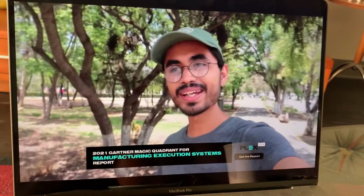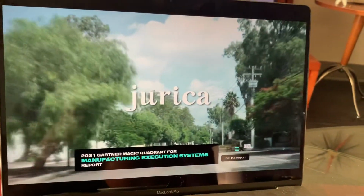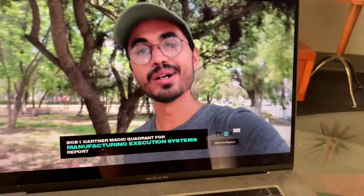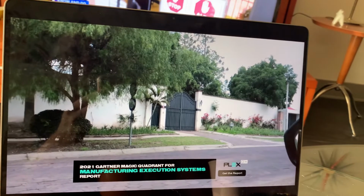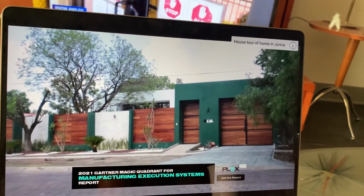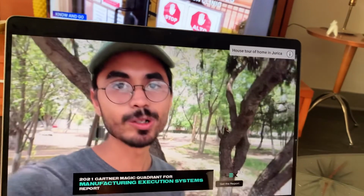Started off this morning at Purica, which is this wonderful neighborhood that's really, really pretty. Unfortunately, it is a little bit more expensive, but you can definitely tell it's really, really nice. It's like cobblestone roads, really nice houses, kind of country style. It's just really Mexican, nice high-end homes.